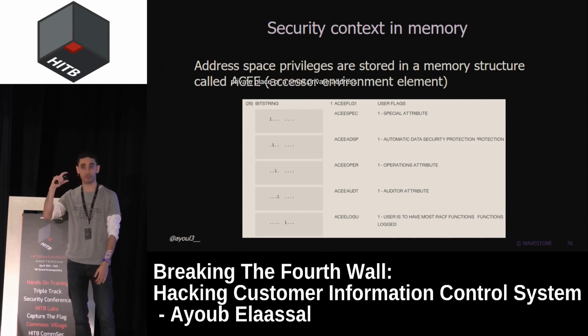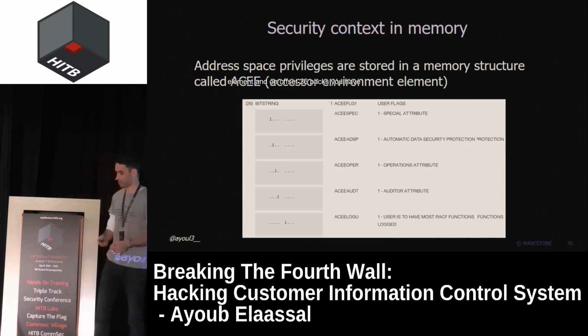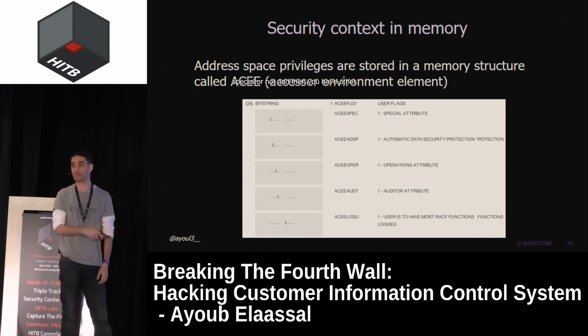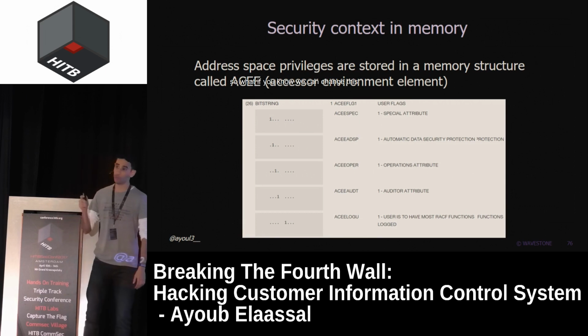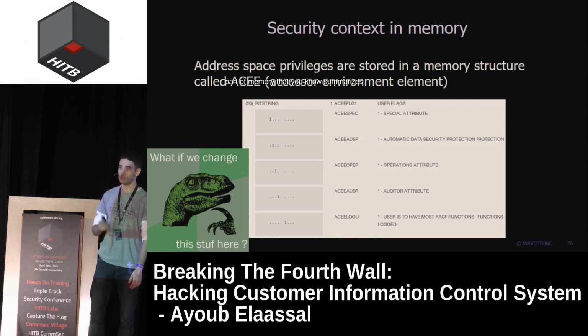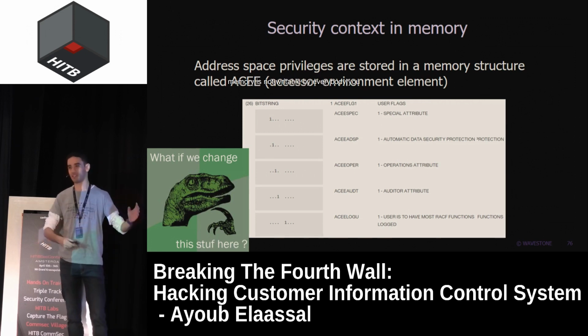And now in that small private address region, you have a special structure that summarizes your privileges. This structure is called the ACE, or Accessor Environment Element. And on offset 26 hex, you have one bit that says, hey, this user has special or not. And then you have other attributes like operations, auditor, etc. So what if we can change this part of memory that summarizes our attributes? Obviously, this part of memory is not writable by everybody. You have to be in kernel mode to write it.